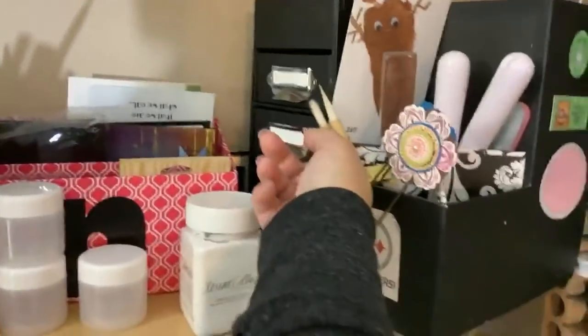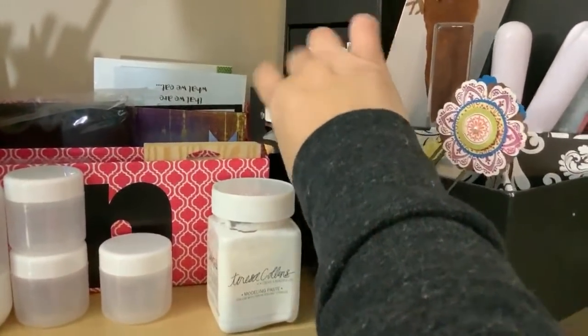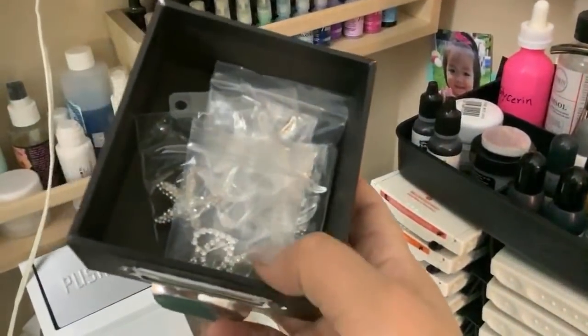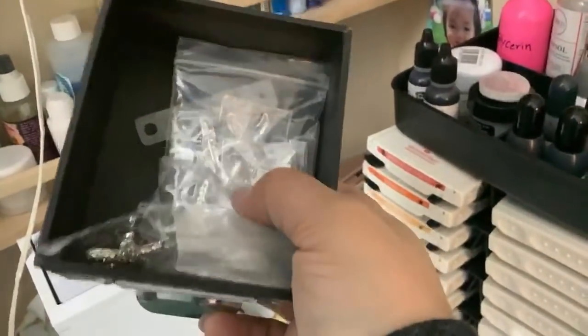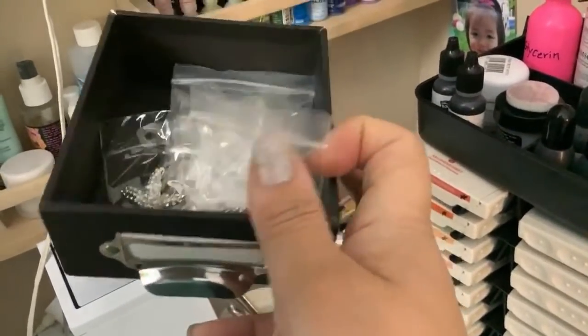Actually, I have little embellishments in here. So every once in a while when I make a wedding card, let me see if they're in here. Okay, here we go. Every once in a while when I make a wedding card, I put these fancy little doodads on the outside. They're like little, I don't know what you call them, starfish and hearts and stuff. So I buy them like a couple at a time.